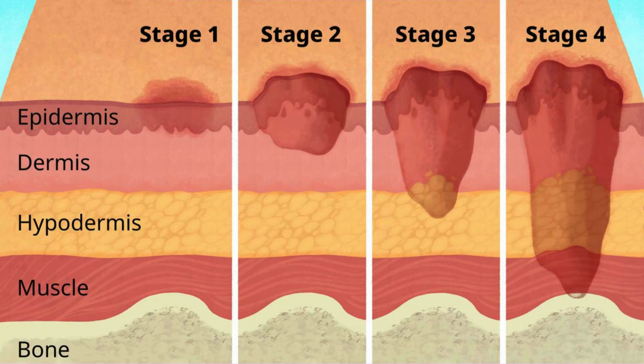Here you could see the differences between each stage. In stage 1, only the superficial layer of the skin, that is the epidermis, will be affected. Stage 2 goes to the second layer of the skin, that is the dermal layer. Stage 3 goes to the hypodermis. Stage 4 includes the muscle, and it may even expose the bony surface sometimes. Initially it was only 4 stages, but now they have added 2 more stages to this.